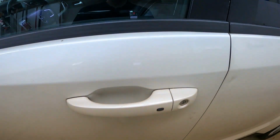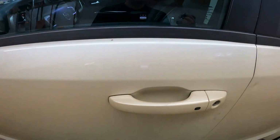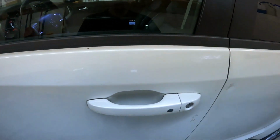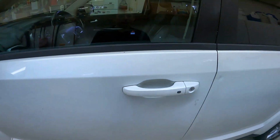Anyway, one thing it's got is the key sensing. See? Because I have the keys in my pocket. So I do like that aspect of it. You don't have to have your keys out of your pocket. You can hear it clicking. It senses it. So as long as you have your keys in your pocket, door's locked. You just come up, do this, door's unlocked, you're good to go.